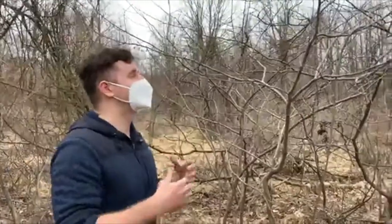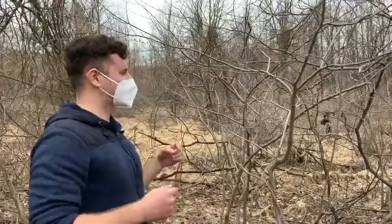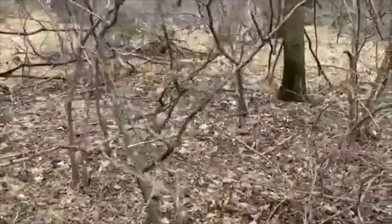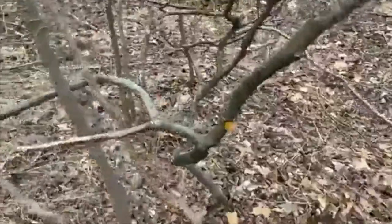And in a few weeks, you'll actually be able to use your sense of smell and get a good whiff of that, and it smells really good. You've got to just see for yourself. It doesn't smell right now, but trust me, in a couple weeks it'll definitely come in. It usually grows a little taller than this, but it's one of the most common plants you'll see here.